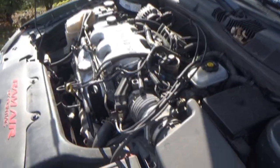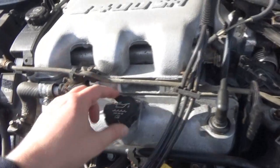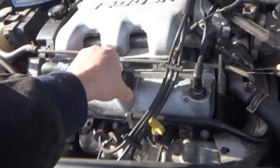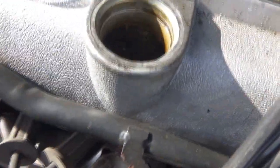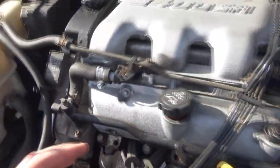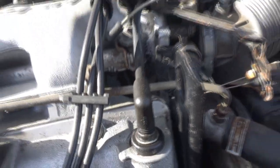Still running good, still looking good. And a little bit of moisture in there. Like I said, it's been sitting for a week. Looks like this PCV valve here is getting a little oily. Not that big a deal.